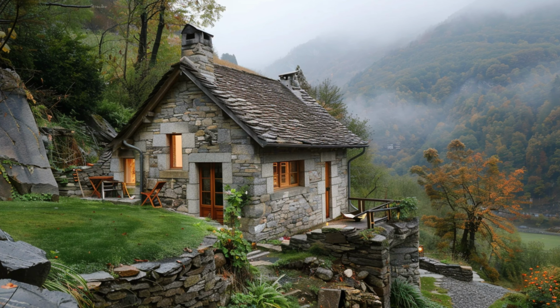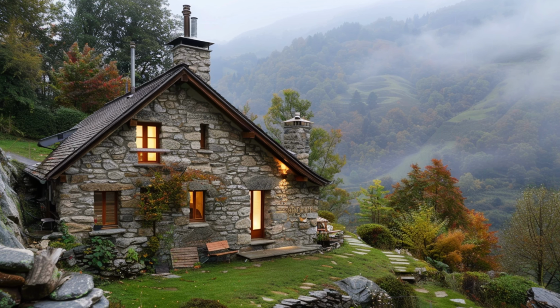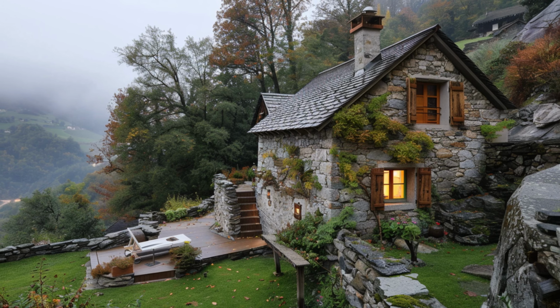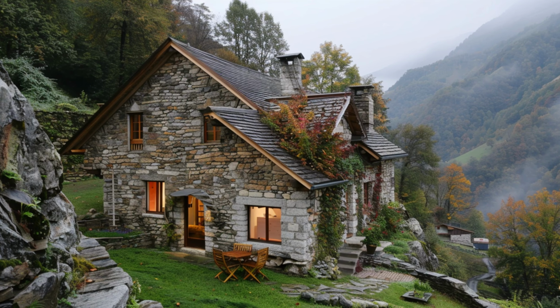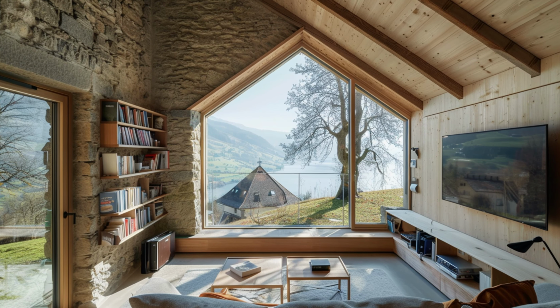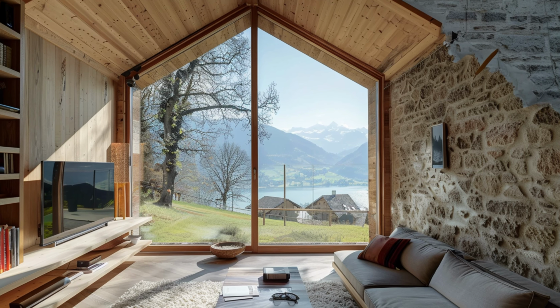Roof and insulation. The roof of the house is designed to withstand heavy snowfall and harsh weather conditions. A steep pitch is employed to prevent snow accumulation, while the roofing materials are chosen for their durability and insulating properties. Traditional Swiss roofs often feature tiles made from clay or slate, which are both long-lasting and effective in insulating the house.